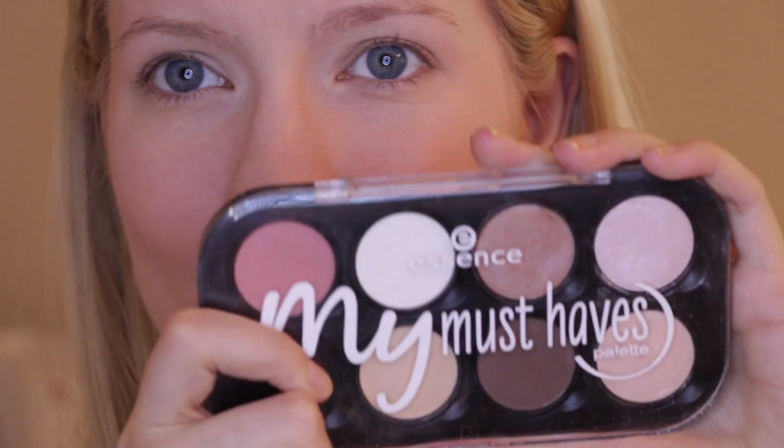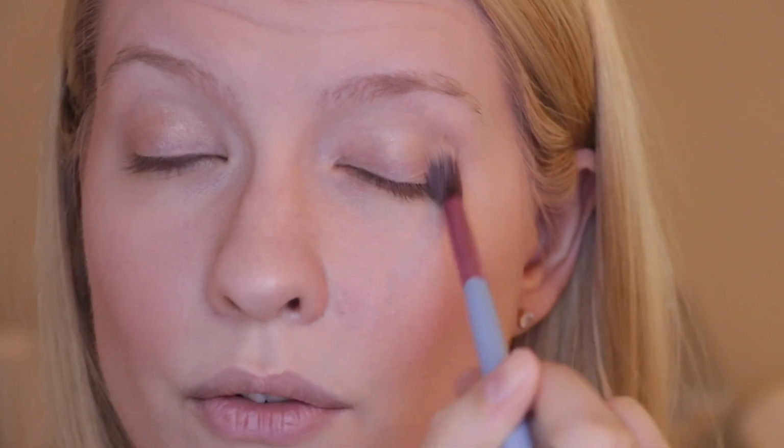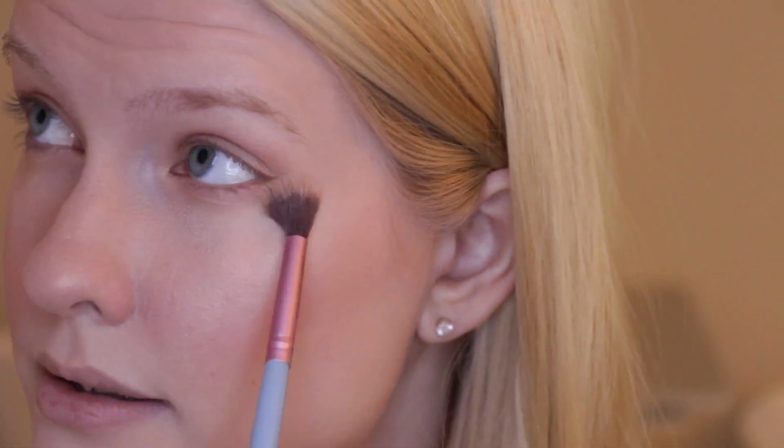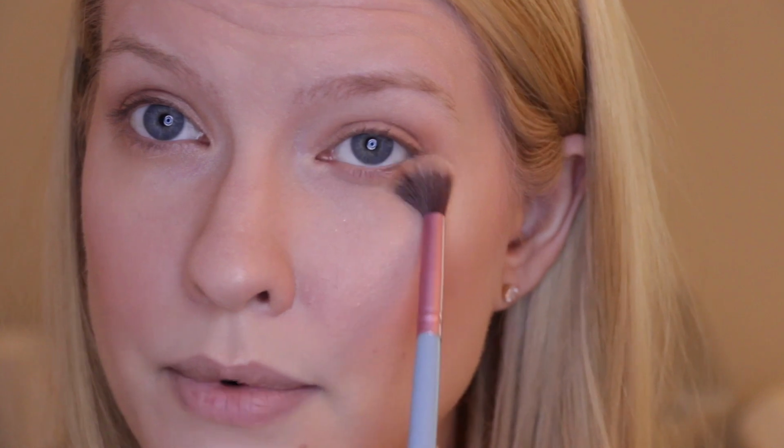So now for eyes, I'm gonna move on to another Essence product. I'm sorry, Essence. Oops. These are my must-have palettes, so you pick these yourself. I just don't really like how they perform. They are really crumbly. They kind of just get everywhere. I don't really like the color selection that they have. They don't have a lot of mattes. I have so many more palettes that I absolutely love, so this just had to be the product I don't like. So we're gonna use this today, and I'm not gonna do anything complicated for my eyes.